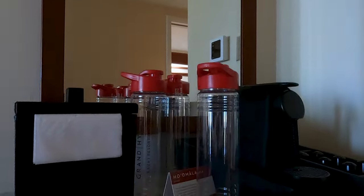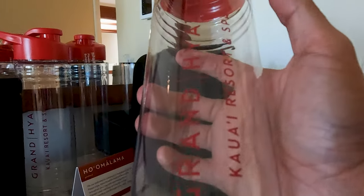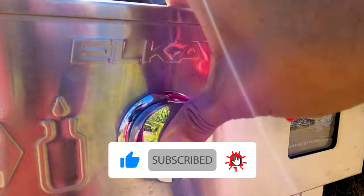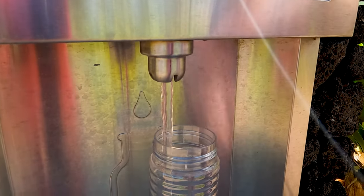Next to the closet is where the coffee maker is kept, and below it is the safe and small refrigerator. Unique to Hyatt is that all rooms are provided with these refillable water bottles. Water filling stations are located all over the property. This is a great idea that will cut plastic waste and save guests money.